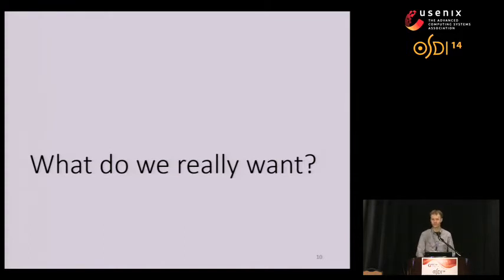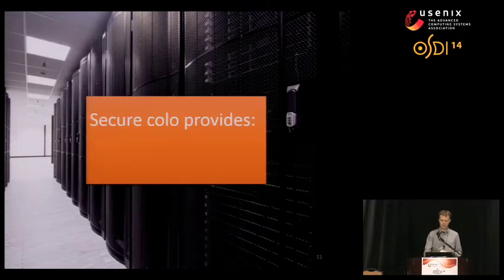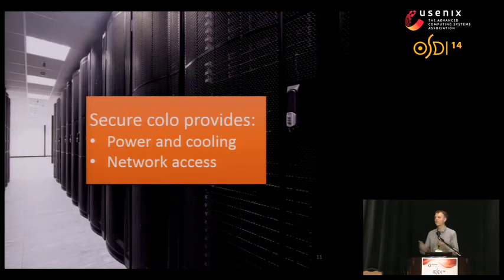What do we really want from the cloud? There's an older alternative to running things in the cloud, and it's called a secure colocation provider. The basic idea is you configure the hardware and software the way you like, the way we did in the example at the very beginning, and you place it in a locked rack. And the colo provides power and cooling and network access, and nothing else. So they can always withhold resources, they can switch off the power, or if they're malicious, they could try to attack you through the network interface, but they can't otherwise get at the data inside your machine.